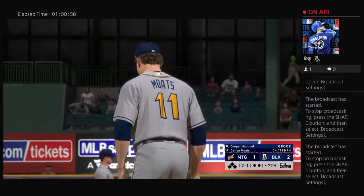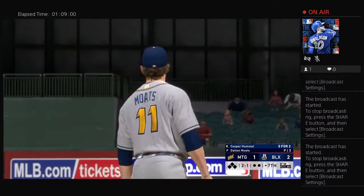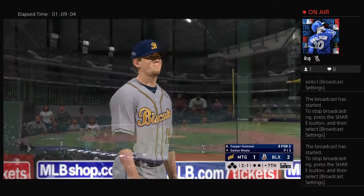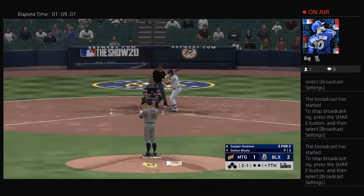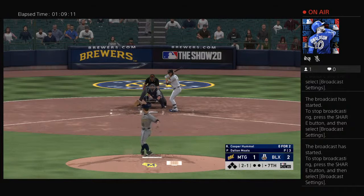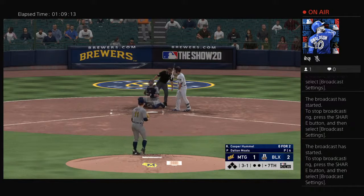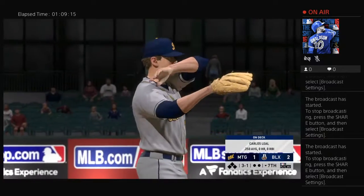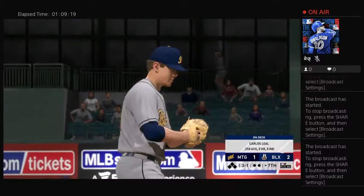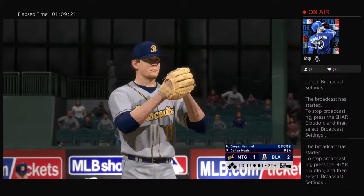Moats, just 24 years of age. He throws a 4-seam fastball, a curve, a changeup, and a 2-seam fastball. The 2-1 on its way. Nope, outside. And just when you needed a shutdown inning, a leadoff walk was certainly not on the agenda. He needs to bear down right here.